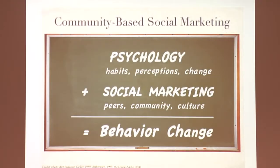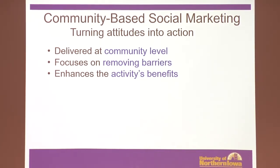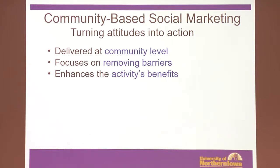So community-based social marketing, it kind of combines psychology and social marketing with behavior change. So psychology is more focused on the individual, habits, perceptions, how do people change. We're in January. If you've ever made a New Year's resolution, you can probably relate to this, that people tend to recognize the benefits of a behavior, but actually doing it is another thing. But that can also be applied to whole communities as well, where the social marketing comes in. So it's delivered at the community level. It focuses on removing barriers and enhancing the activity's benefits.